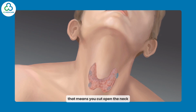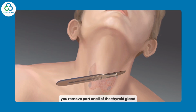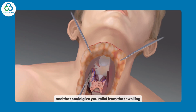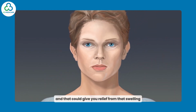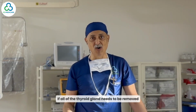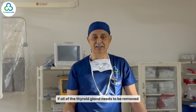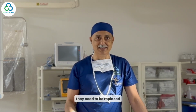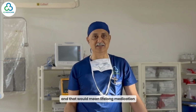That means you cut open the neck, you remove part or all of the thyroid gland, and that could give you relief from that swelling. However, in many cases, especially if all of the thyroid gland needs to be removed, there is a problem because the hormone then needs to be replaced, and that would mean lifelong medication as a replacement.